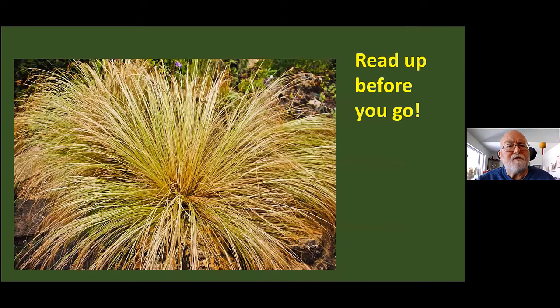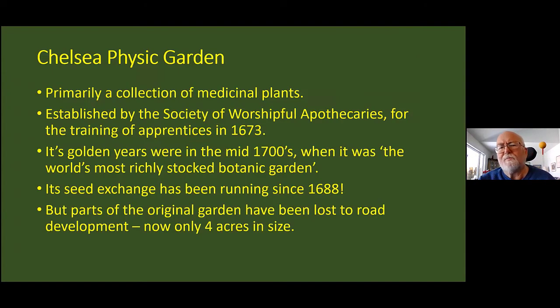So my advice after visiting this garden is to read a bit about gardens before you go, if you can, so that you know what you're seeing and you don't come away disappointed later because you didn't see particular features. That's my second hint for visiting botanic gardens. And now we're back to England.